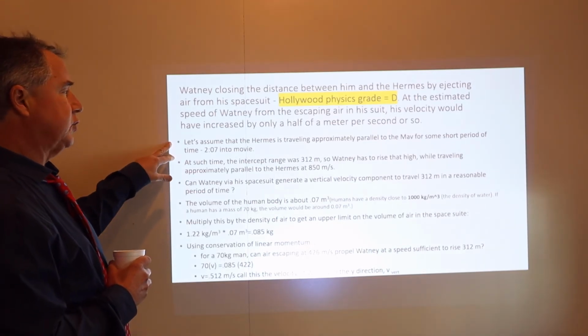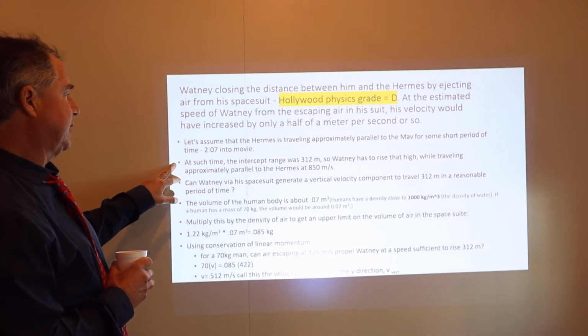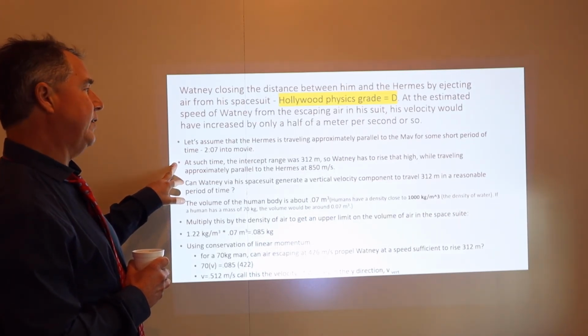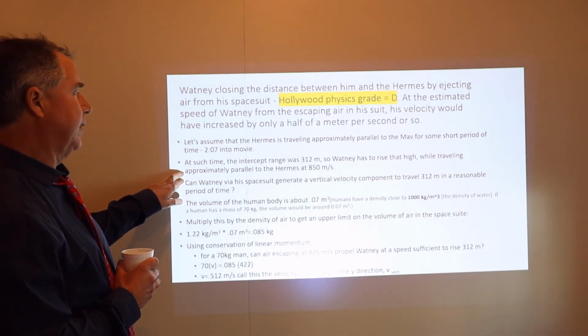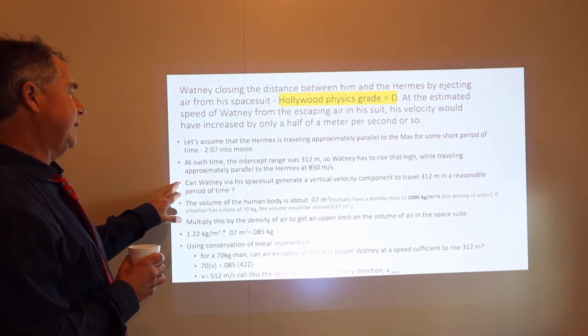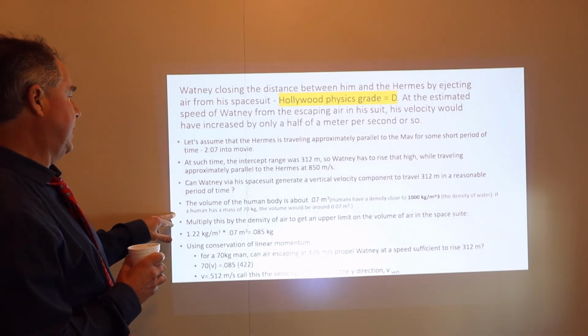Let's assume that the Hermes is traveling approximately parallel to the MAV for some period of time. At such time, the intercept range was 312 meters. This is from the movie. So Watney has to rise that high while traveling approximately parallel to the Hermes at 850 meters per second. Can Watney, using the spacesuit, generate a vertical velocity component to travel 312 meters in a reasonable period of time?